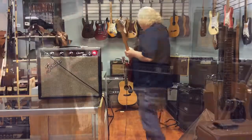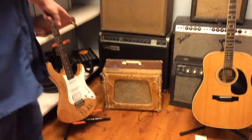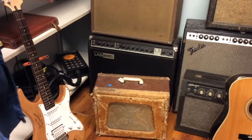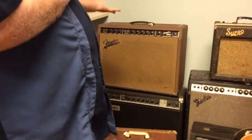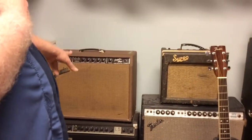If you take a look back here. Alright, we're right here. We have a Valco Tremotone. And right behind it is a Lab Series L5. Again, that is the amp that B.B. King played for years, or not the actual one, but the same type of amp that he used for years. We have a Blackface 6162, I think, Super Amp. These are highly collectible, great amp.